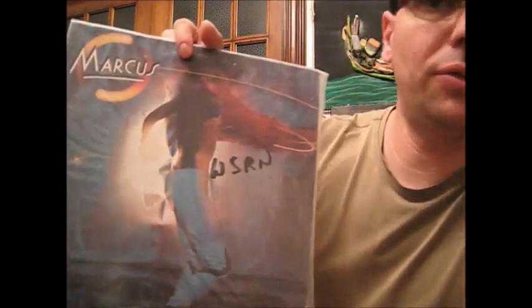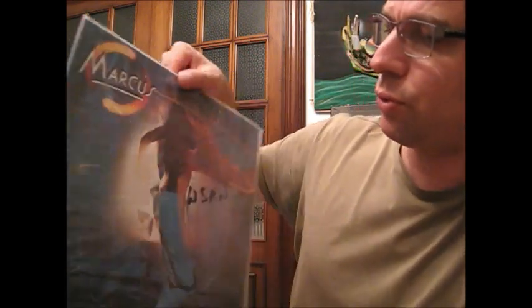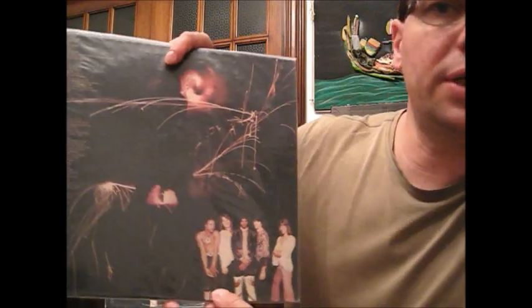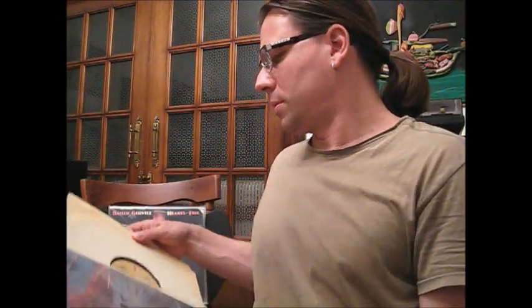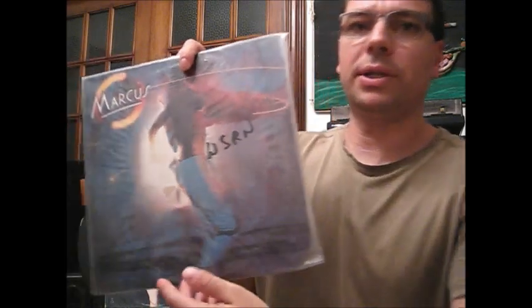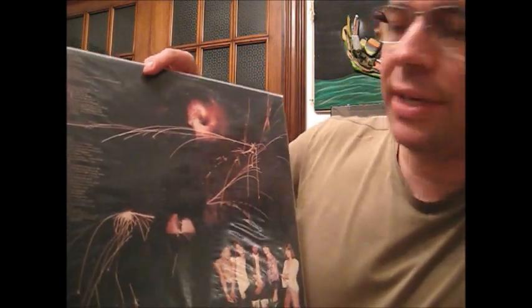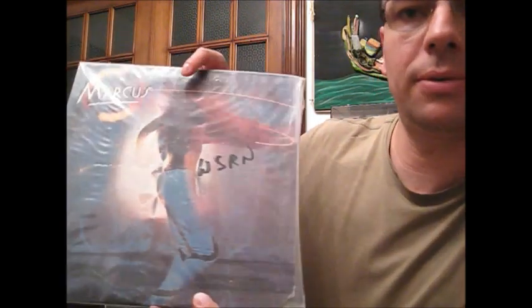This record is an original American pressing on United Artists, 1976. Marcus, with Marcus Malone on lead vocals and Tim Bogert on bass guitar. This is the label, United Artists 1976. And what about the music? This is a very powerful album, eight tracks with multi-layered guitar riffs. There are three guitarists playing all along the album, so I recommend this album warmly.